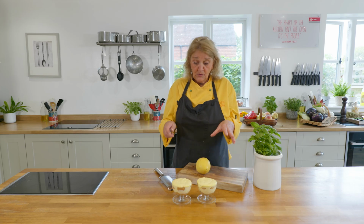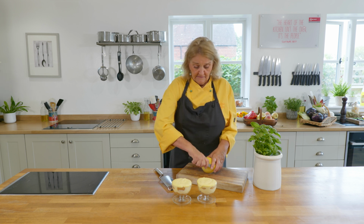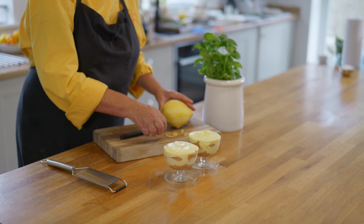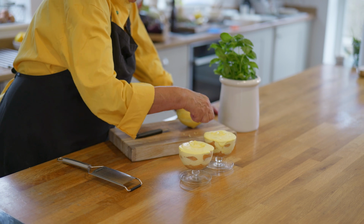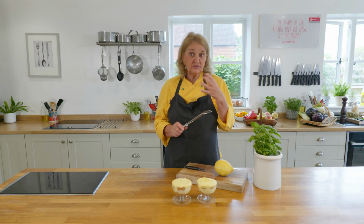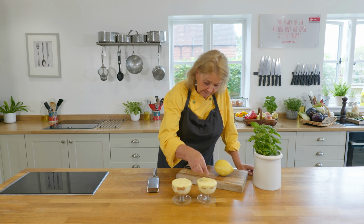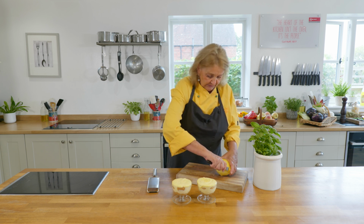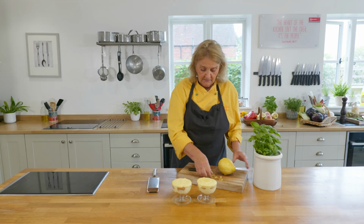So I'm going to coat the top with a little bit of lemon zest. Now, you can use a zester like this, which gives you lovely long strips, which is really what you want. But if you haven't got one of those, you can use your microplane or your grater and you'll just get a finer grade. But using one of these allows you to get a little bit more creative at this point. So yeah, you just pull it along and create your little curls.